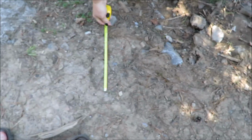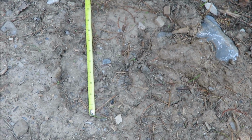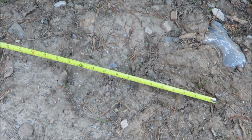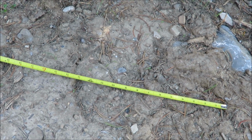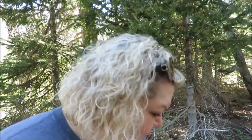Yeah. Let me zoom in there. Okay. What's the width? 7. 7, and then what's the length on it? 13.5. Yeah, it's close to the other one. You count for a little bit of slide. So it looks like we found another one in the trackway.